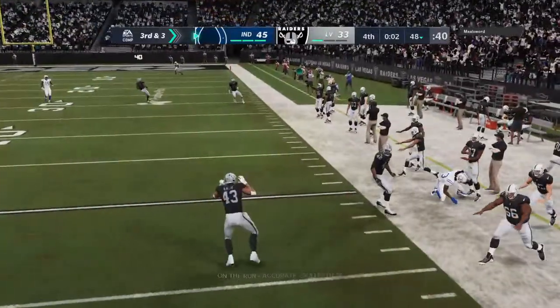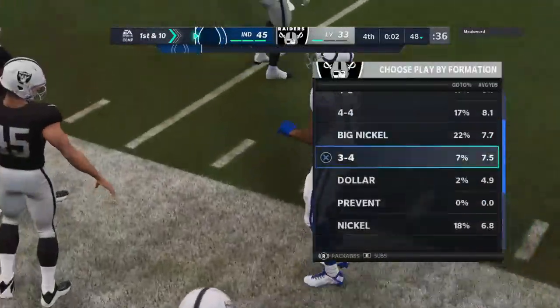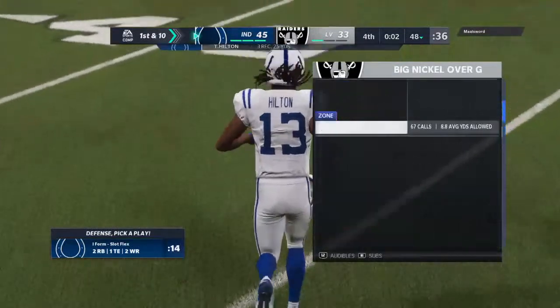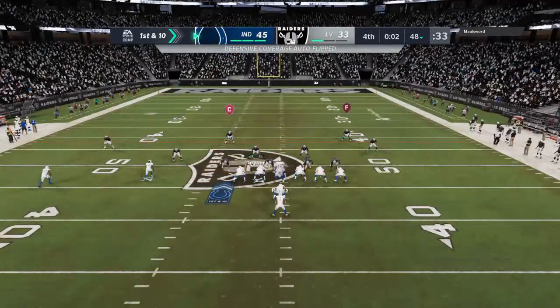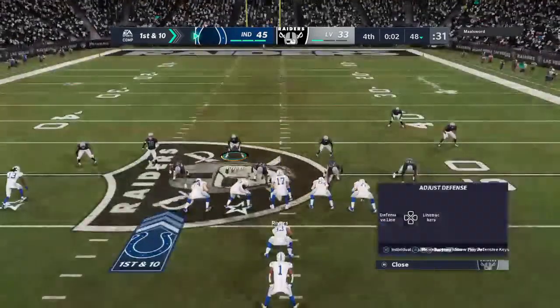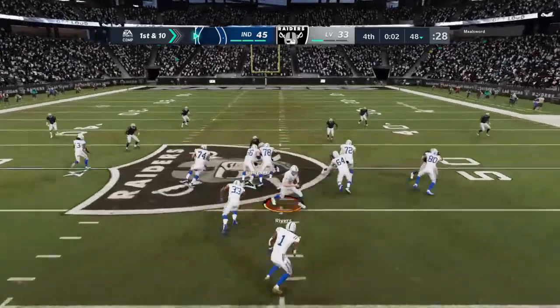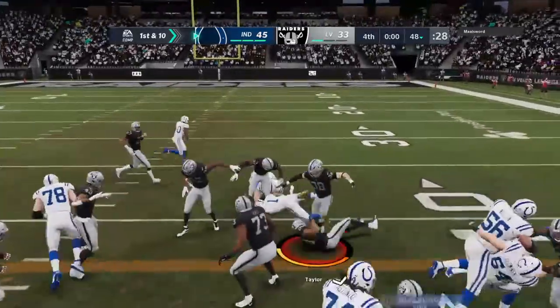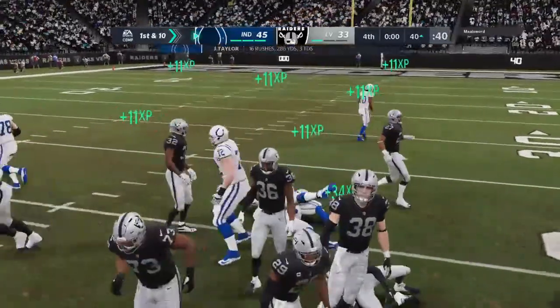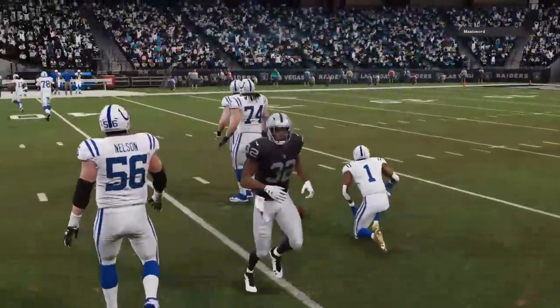And he's got his man Hilton. And he'll be out of bounds, but able to get it up past the 45. A gain of 13 yards. And a Colts first down. On first down, Taylor. And he's able to get this one down to the 40-yard line.